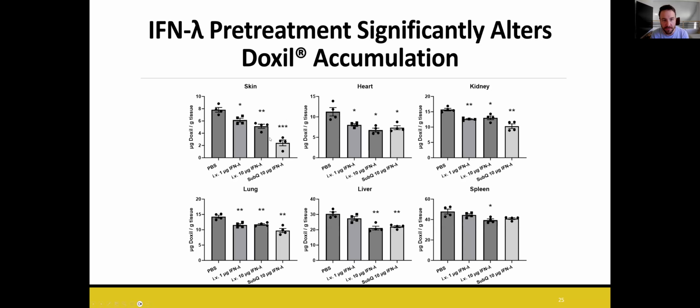But I want to point out this first panel, the skin panel. This is particularly interesting because the primary site for off-target toxicities of Doxil is in the skin. So if we give a subcutaneous interferon lambda injection before we give a treatment with Doxil, we're going to have an extremely significant reduction of Doxil in the skin, which could potentially lead to reduction or even elimination of the primary off-target toxicity of Doxil. So that's why this first skin panel is so interesting.